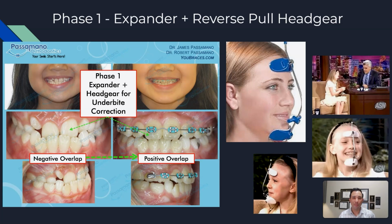Here's another great example of a phase 1 expander with reverse headgear. This patient has a negative overlap of the front teeth. The teeth are on the wrong side. We use an expander and a headgear for 10 hours a day for about 8 to 10 months, and now we have positive overlap, and then we put the braces on, of course, to straighten out the teeth. This is a great example.